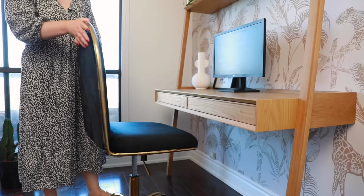I'm rolling in this chair to complete the desk nook. Before you guys get worried, we kept her ergonomic chair, but I just could not resist bringing in this chair. I am on the hunt for beautiful ergonomic chairs that look good in designed spaces. That is a goal, so we didn't get rid of her chair. I'm just letting everyone know. But I wanted it to look really cute for the reveal.